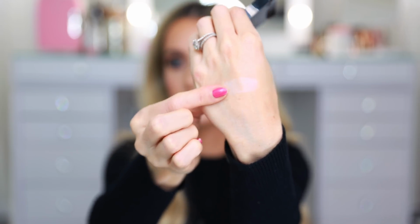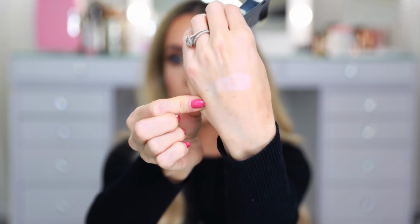Next, I have a few pieces here from Christophe Robin. Now through December 2nd, this brand is up to 30% off. I think it excludes some of the holiday sets. That is incredible savings for this brand, one of the best. I have been on the hunt for this for such a long time, and every time I go to pick this up, it is sold out. Well, this is currently available on lookfantastic.com.